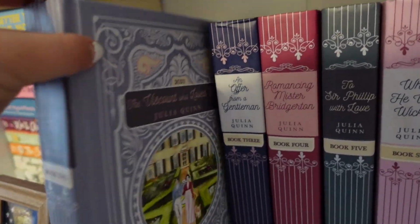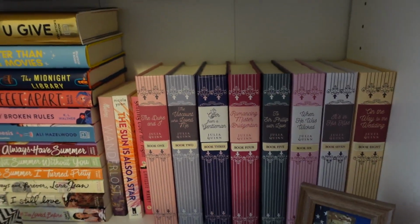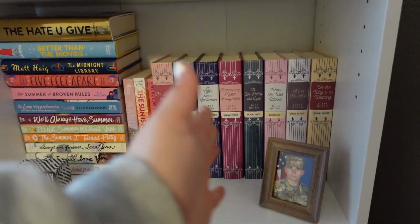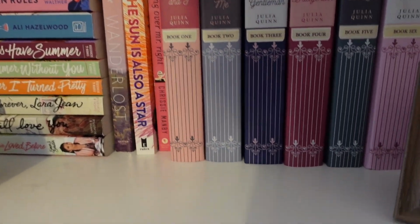I love the way the covers look. They definitely have a very classy look. There's actually a new printed edition that someone came out with that is beautifully printed. But that is my third shelf.